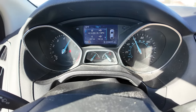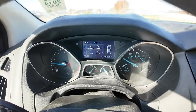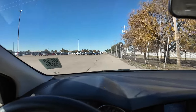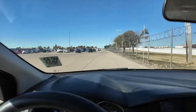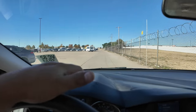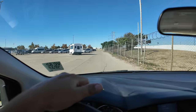Oh, she stumbled. Hey, there's 60. Boy, it got to 60 at the end of the track too. She's a little slow, guys, and definitely stumbled a couple times under heavy acceleration. So that could be from being parked for quite a while. That would be my guess, is that it might need to get some gas run through it.